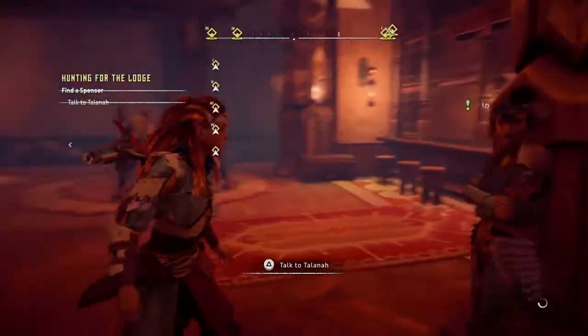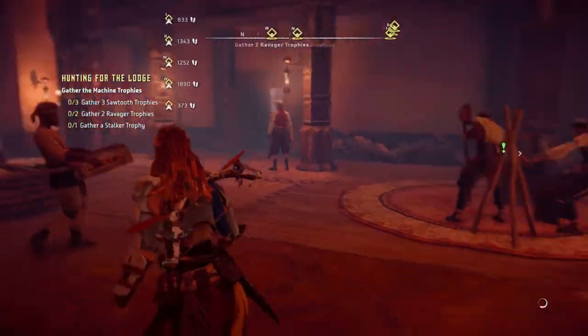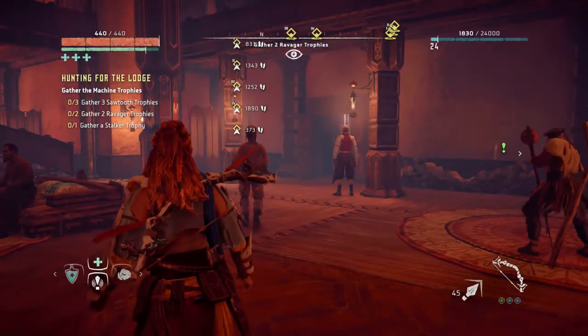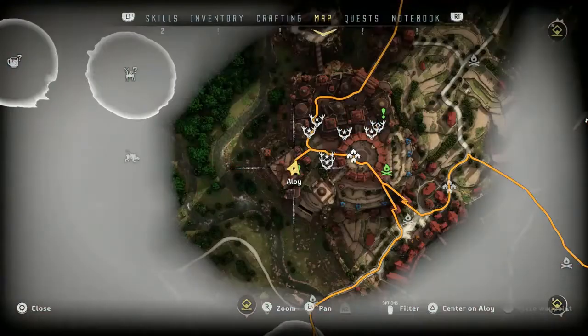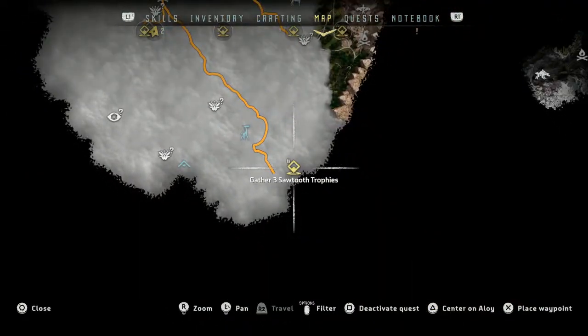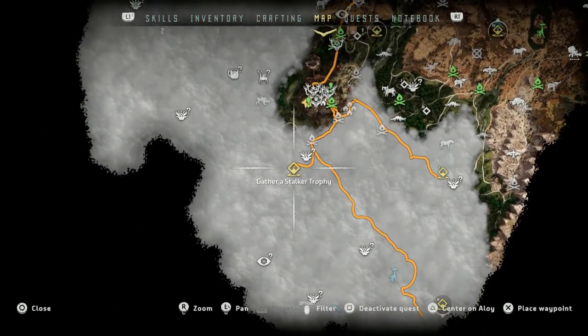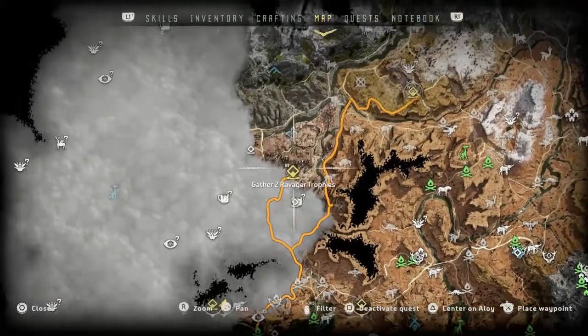Well, that shouldn't be too hard. Yeah, that shouldn't be too hard. It's actually going to show me where they are on the map. I have to go to specific ones. Oh, I can't just collect anyone that I come across. I have to go to specific ones. Well, that's going to be a little bit more difficult, I guess.